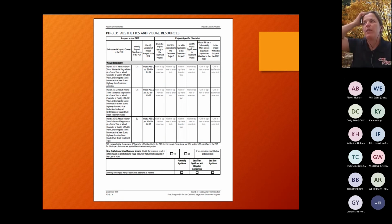So for that one, like we said before, the mitigation measures are specific to the impact that they're analyzing. So if there isn't a mitigation measure associated with impact AES1, then you would just leave that blank. But for impact AES3, we know that there's a mitigation measure associated with it, so you would just say whether or not it was applicable. Then you need to identify the impact significance for the treatment project.